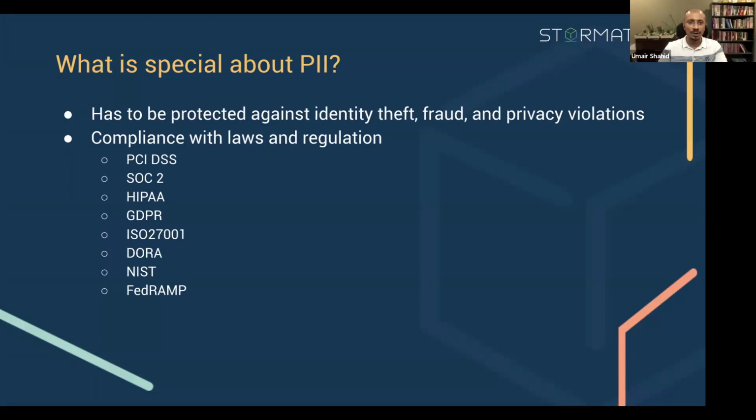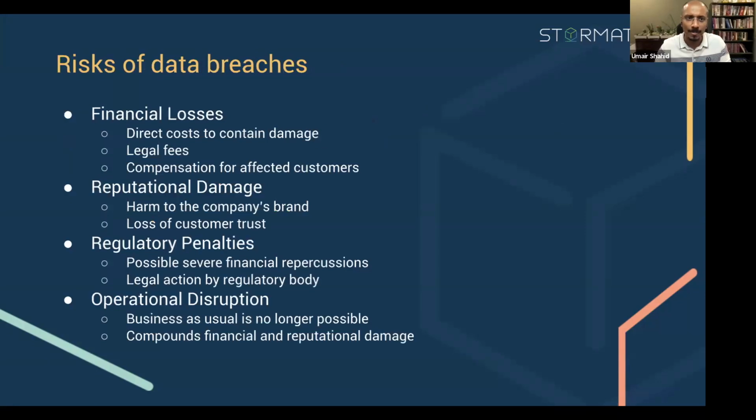An example list of such laws and regulations is listed over here. So, you got PCI DSS, which is the Payment Card Industry Data Security Standard, SOC 2, and HIPAA, which is related directly to the healthcare industry. GDPR is an EU regulation that protects privacy rights of individuals. ISO 27001 is a security standard from ISO. DORA is an act that's coming into effect in January of the coming year, 2025, and it will govern most of the EU. NIST and FedRAMP are US-specific laws and regulations. But this is just to give you an idea that there are lots of laws and regulations that protect personally identifiable information, and you need to abide by these laws and regulations.